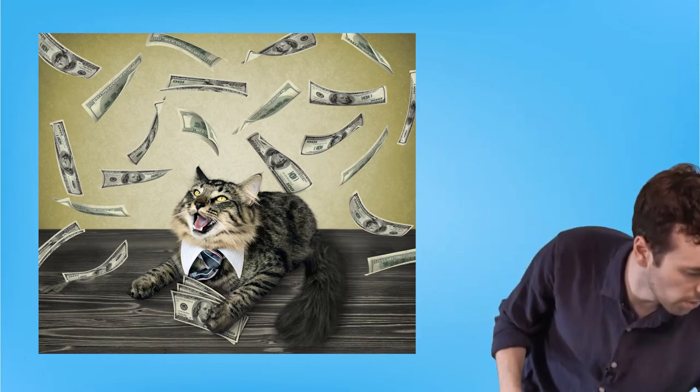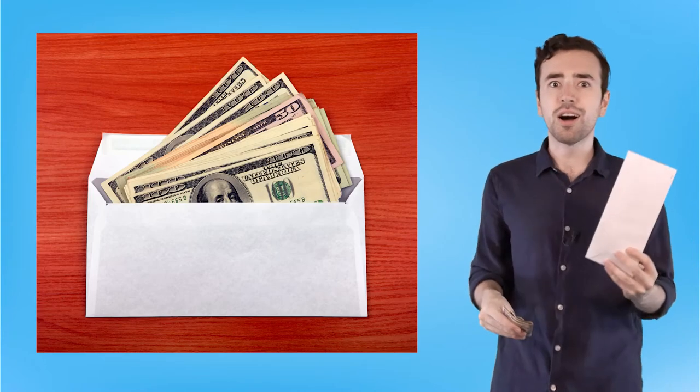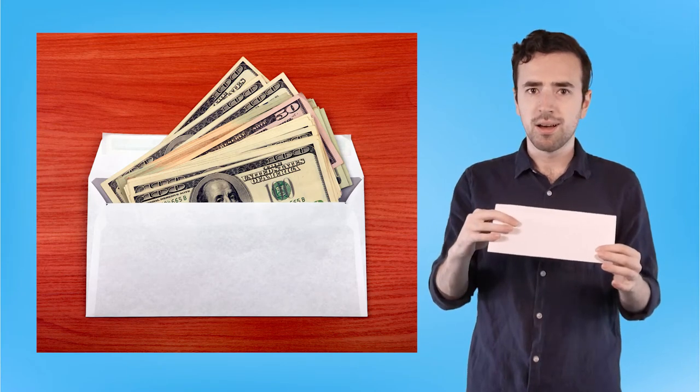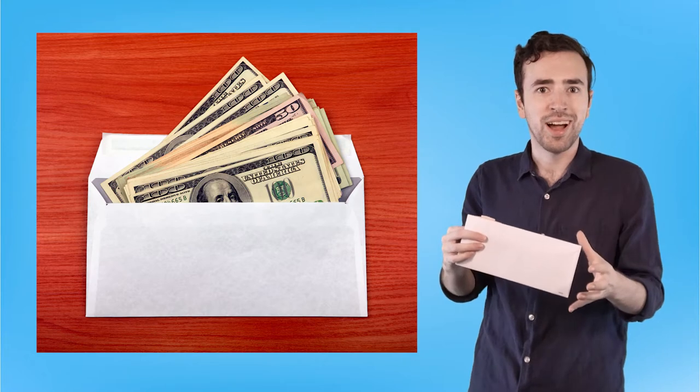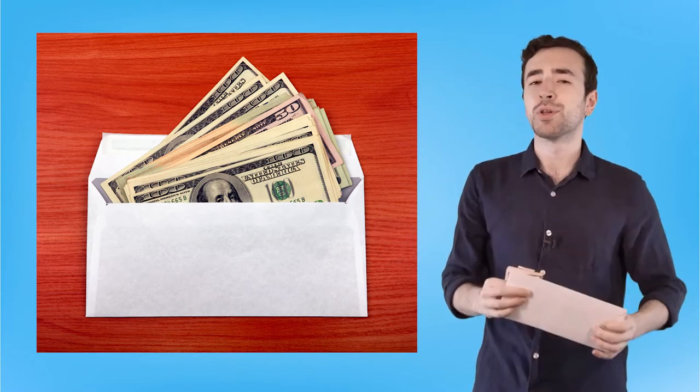Oh, I know. I'll use envelopes. I think I just invented a whole new style of budgeting. I'll call it envelope budgeting.